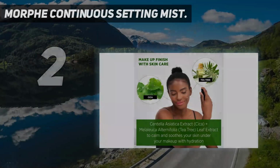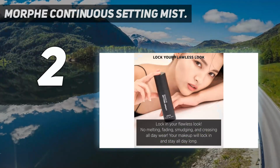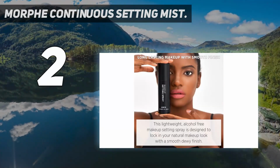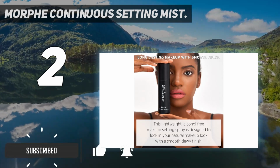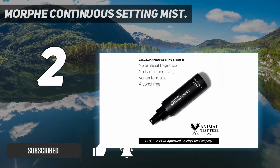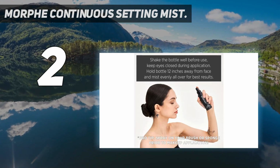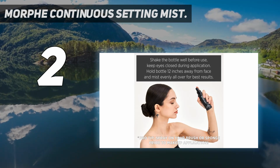Morphe Continuous Setting Mist. I wanted to highlight this budget-friendly option because it's from a brand I know and trust. It contains a few hydrating ingredients, like ceramides, so Morphe is helpful for those with more mature skin types or anyone with oily skin who outgrew adult acne. Teens and 20-somethings might find the formulation a little too hydrating for their current skin concerns.